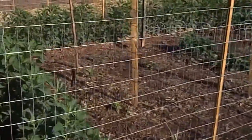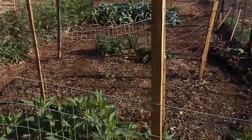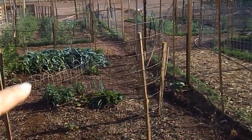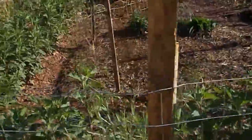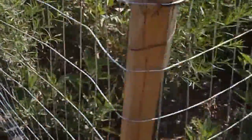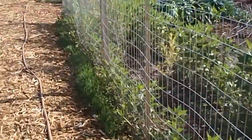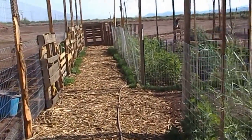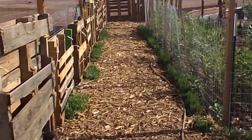Yesterday we had a good rain, just about 20 minutes, and it put water in this bed and way over there. The water got clear up to the fence. We needed the rain. It hadn't rained in months and months and months.